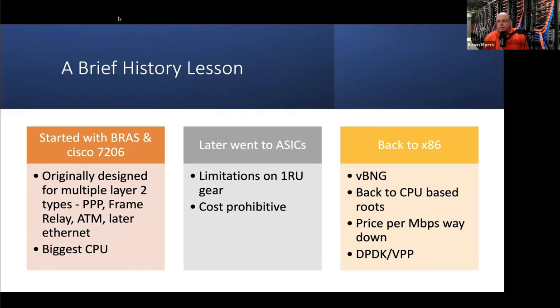If you look at the tier two and tier three service provider space especially, and even some tier ones have been doing this, VBNG in the last few years became a very, very popular thing. The idea that I'm going to virtualize my BNG and run it as a VM, or as a container as part of an architecture that I deploy. And so we go all the way back to the CPU that we started with 25 years ago, and that's because CPU is inexpensive.